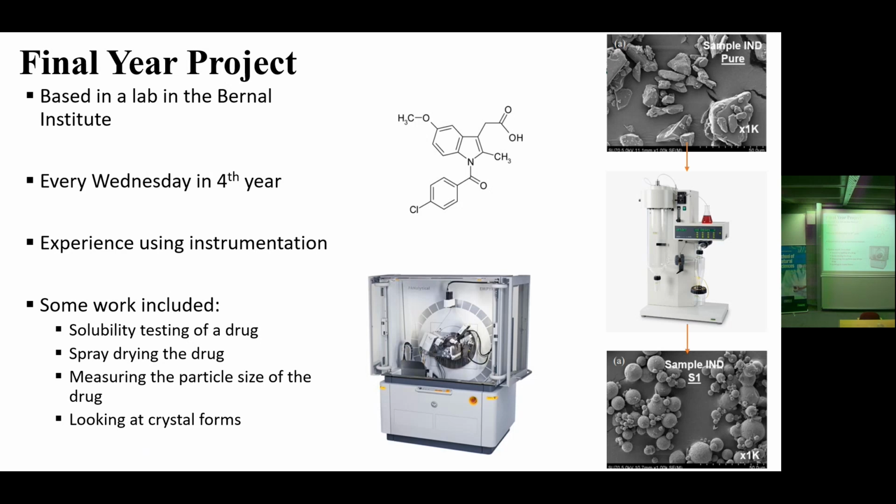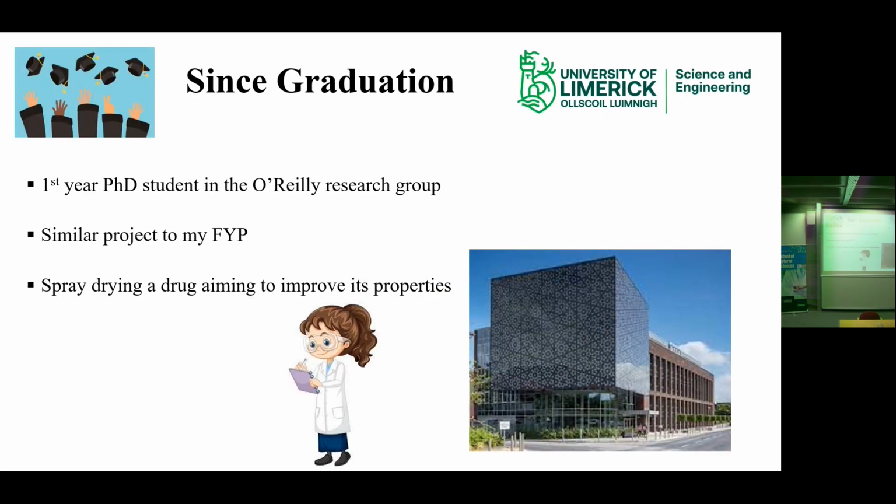So you dissolve your drug and make up a liquid solution, and then as it's going through the spray dryer, gas breaks it up into smaller droplets, and then they're dried into a powder. And then we would have characterized and examined the powder then. So you can see that the morphology has changed, and you would have just looked at the crystal forms. So it's great to use some of the different types of instrumentation and just learn from the PhD students.